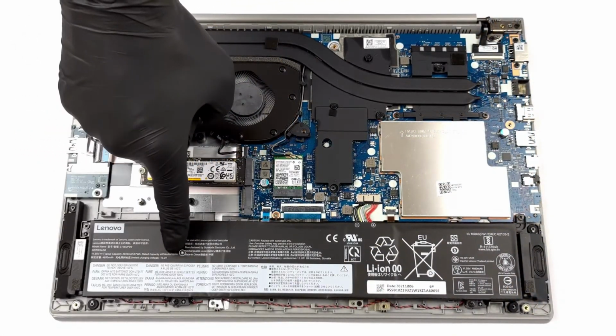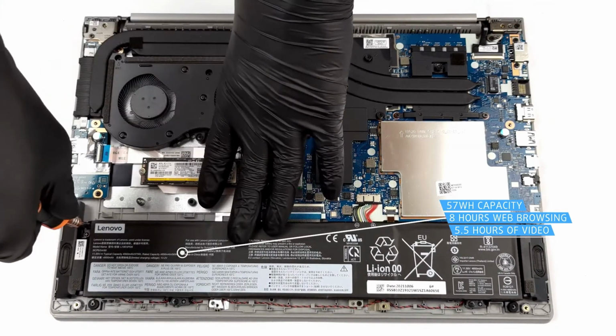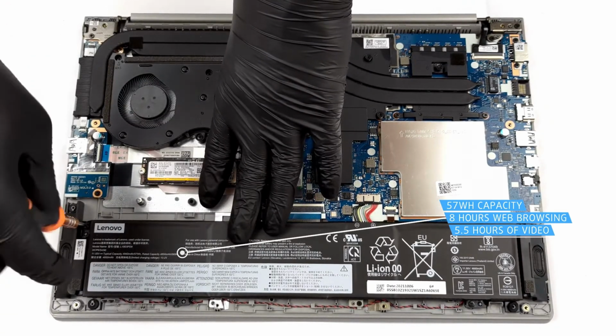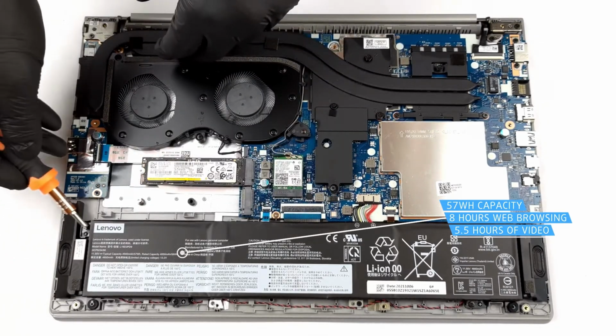The 57 Wh battery pack doesn't favor the 4K display, with the ThinkBook lasting for only 7 hours and 47 minutes of web browsing, or 5 hours and 39 minutes of video playback.